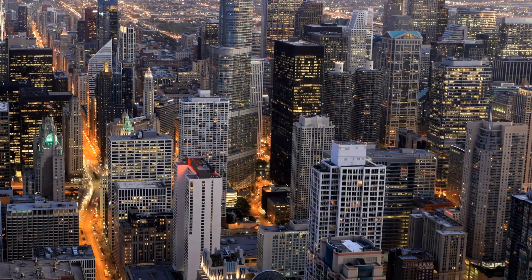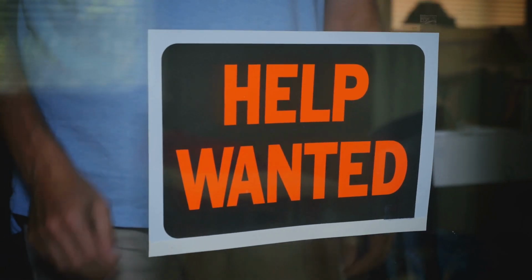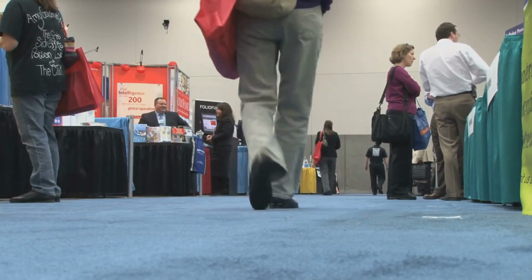A strong local economy is good news for landlords. It usually means more renters and higher rents. But how do you gauge economic health? Start with employment. Are businesses hiring? What are the major industries in the area? A healthy job market attracts renters with steady incomes.